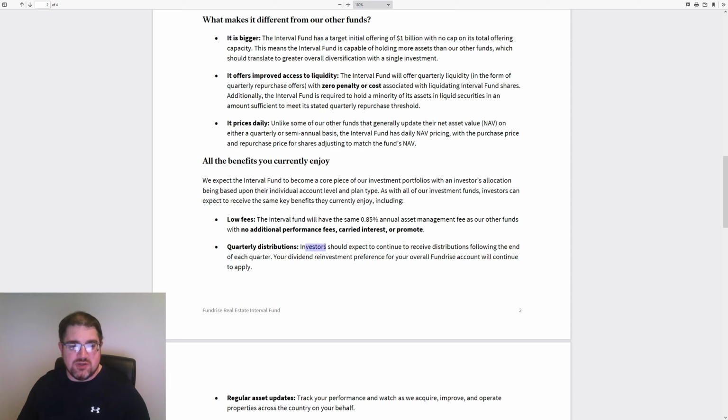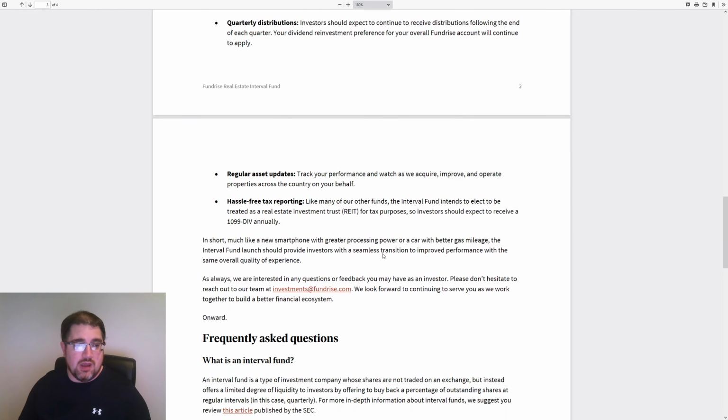Quarterly distributions, so investors should still expect to continue to receive distributions following the end of each quarter. Your dividend reinvestment preference for your overall Fundrise accounts will continue to apply. Regular asset updates, so you'll be able to track your performance and watch as they acquire, approve, and operate properties across the country on your behalf. And hassle-free tax reporting. So it's going to be treated like a REIT. So during tax season, you're just going to receive a 1099-DIV every year.